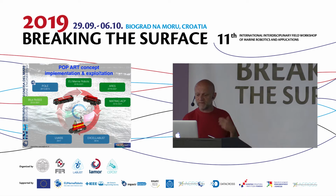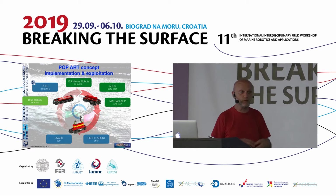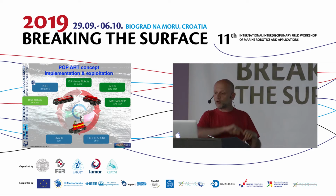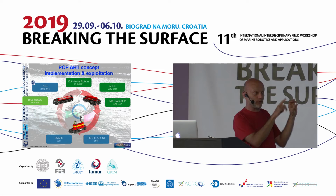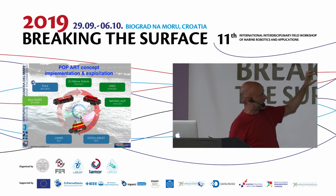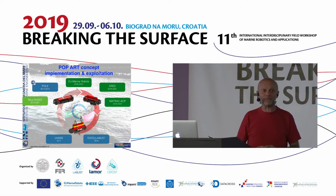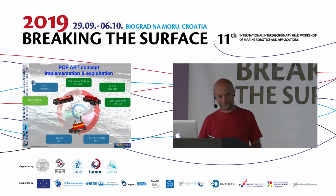But when you have this kind of technology, you can reconfigure the vehicle. It is funny because when we thought about that, we started with these clockwise arrows: we have underwater ROVs, then autonomous underwater vehicle, and then semi-submersible. But the projects that funded this were in the counterclockwise direction.